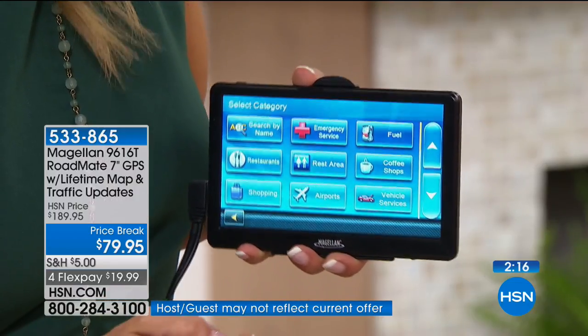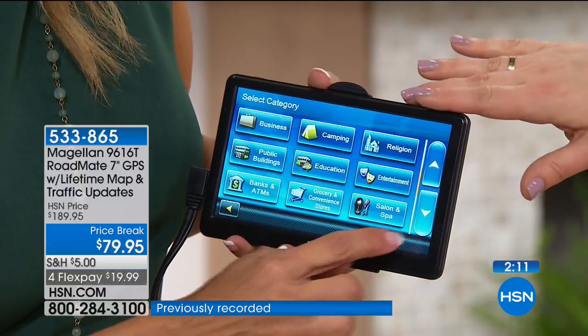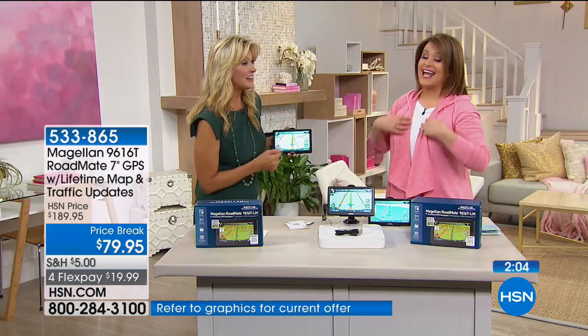You get the mount with this Magellan. You get lifetime updates. You get traffic alerts with this. You get that brilliant screen, so you're never going to take a wrong turn again, unless you're like me. I might still take a wrong turn. Well, then it'll recalculate for you. And it even gives you a picture.